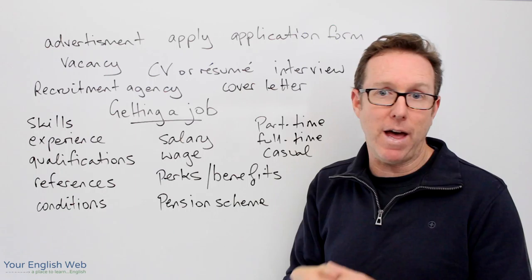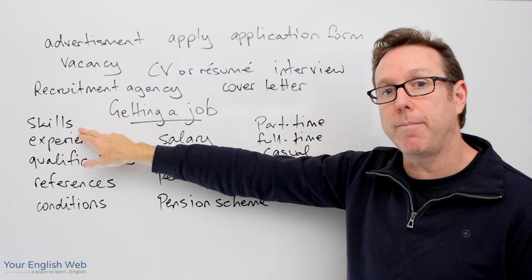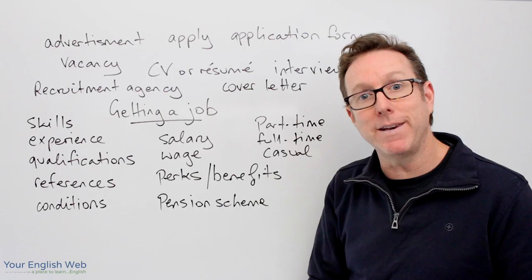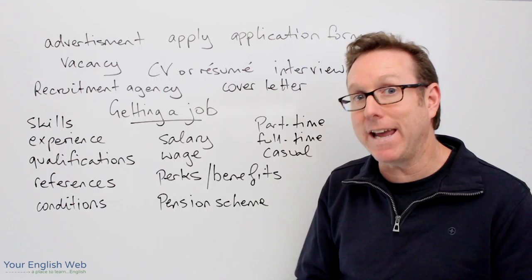Now, if we get to the interview stage, they will probably ask us about our skills. The skills are the things that we can do. So for example, if you are applying for an office job, you will probably need to know how to use a computer. So that could be a skill. Maybe you speak foreign languages. Maybe you speak French or Spanish as well as English. That can also be a skill.